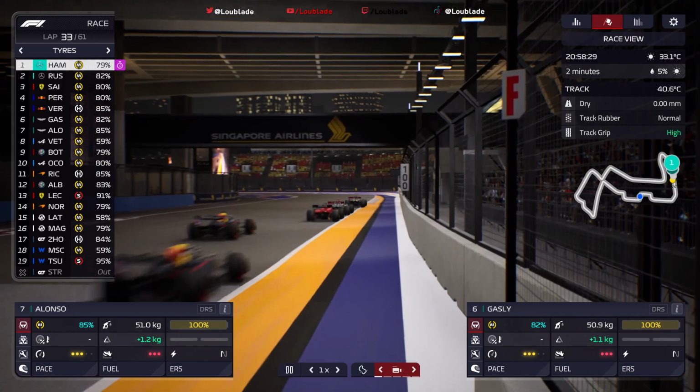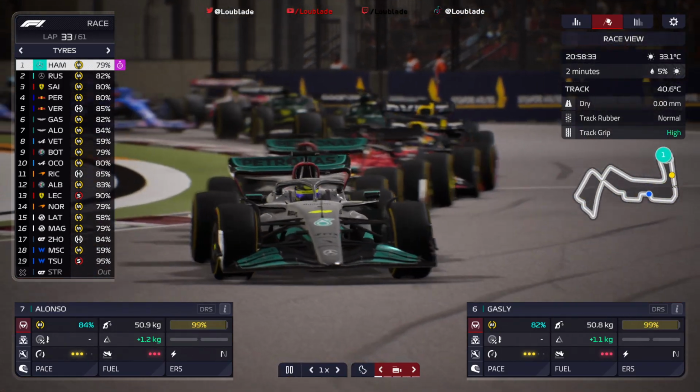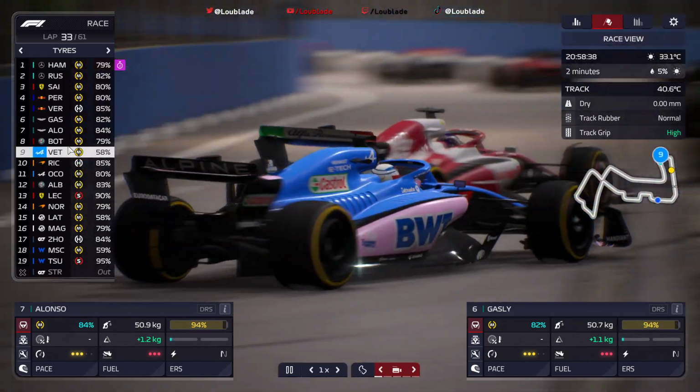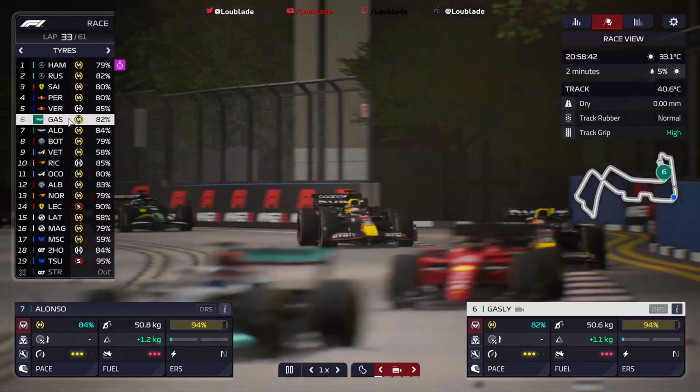And away goes Lewis Hamilton into turn 1, followed by George Russell, Carlos Sainz, Sergio Perez, and then Max Verstappen. Then come the two Aston Martins, Pierre Gasly and Fernando Alonso. Vettel has been overtaken by Bottas. I was hoping that Vettel was going to hold Bottas up a little bit longer than that.